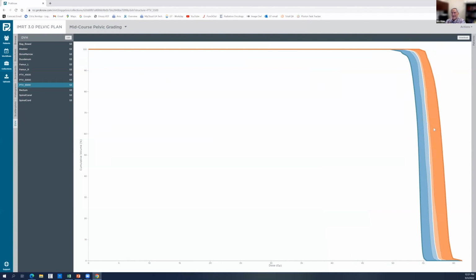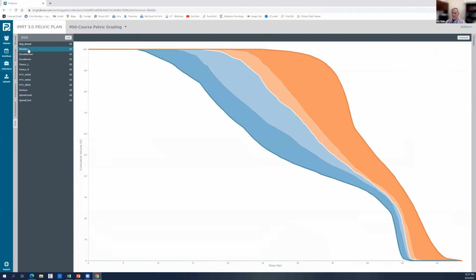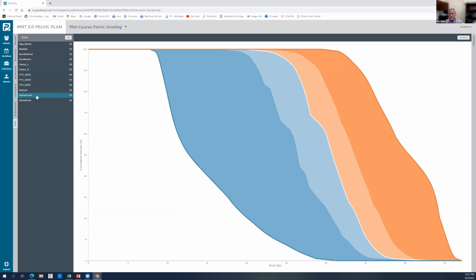For the PTVs, you shouldn't see any cool areas. It should be a lot tighter than that, but you really should see a lot more tightness when you look at the composites of all your OARs. Here is a huge spread in bladder doses. When doing plans, not only do we look at the constraints for the PTVs and the OARs, but you really want to hold your OAR doses down, as low as you possibly can achieve. For the spinal cord, we would prefer to have some wiggle room in case we have to bring a patient back in for a retreat.